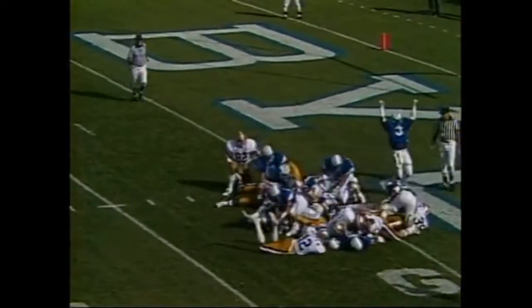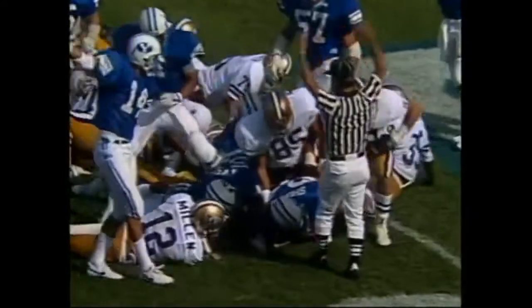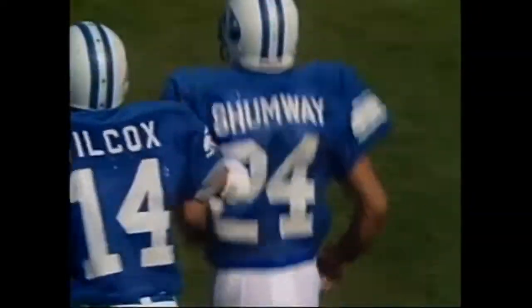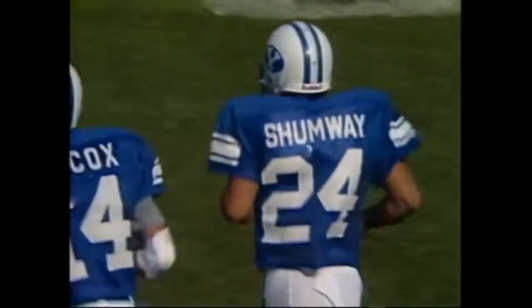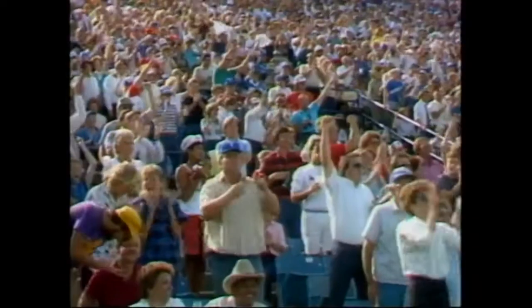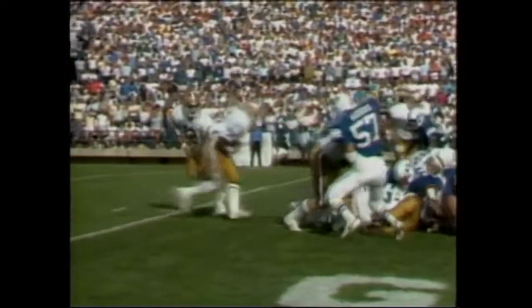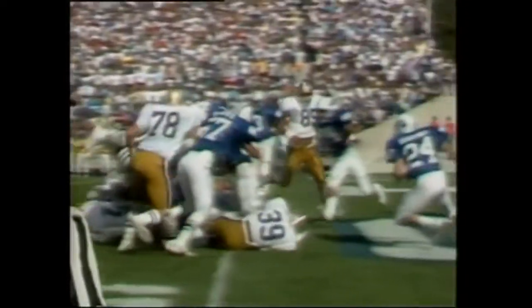Fumble. The football. And Brigham Young has recovered. How about that? Shane Shumway dropped on the fumble, and that BYU defense did it again. I'll tell you, this crowd's going crazy. Turnovers. Listen to the crowd. They just deny Washington to get into the end zone.